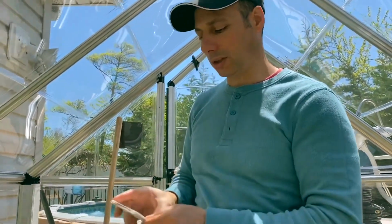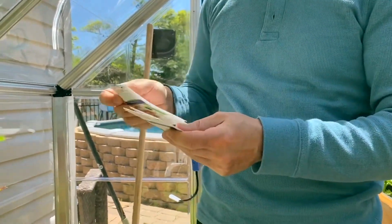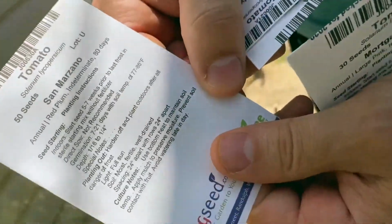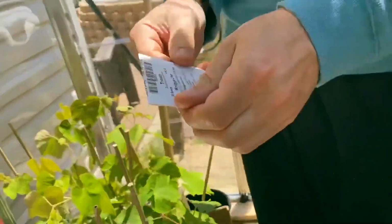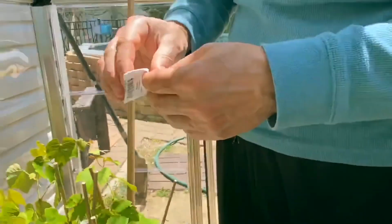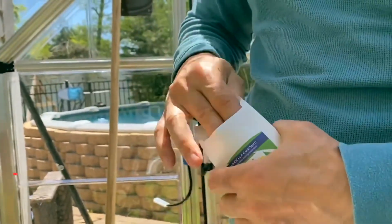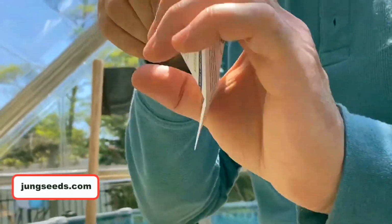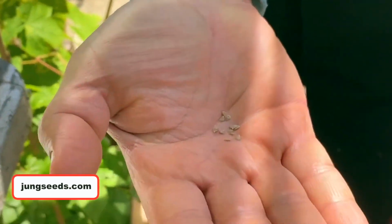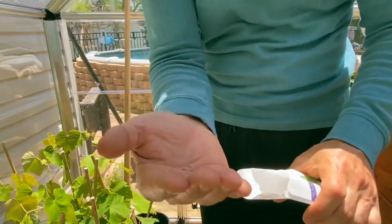I did want to show you what the seeds look like. There are different hybrids of tomatoes. There's Artemis, there's San Marzano, which is one of my favorites here, and you can see that. And these are Mortgage Lifters, which are good as well. If you open up the packet, these are actually coming from jungseed.com. If you can see that in my hand, that's what the tomato seed looks like. And it's amazing that in 80 days you'll have a crop that you can eat.